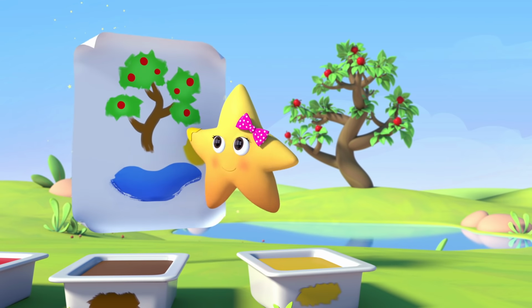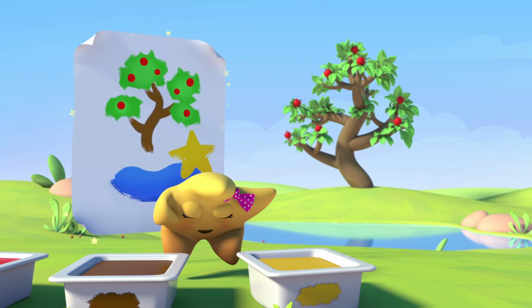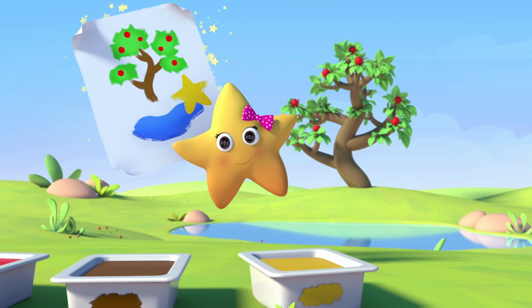We painted a picture of the apple tree. So many colours. Thanks for painting with me.